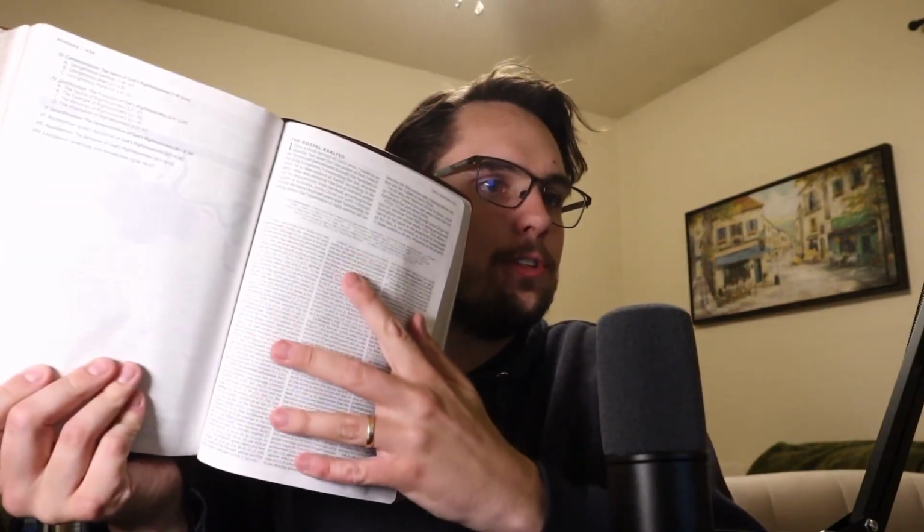This book has even more notes than the ESV Study Bible. I absolutely love it. Look at Romans 1. Look at all of these footnotes right here, and this is the text. Personally, for me, I just think the more footnotes, the better. I just love having a lot of footnotes in my Bible. It just helps me get a better understanding of what I read. So personally, I really like it.